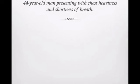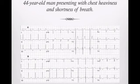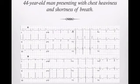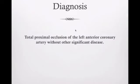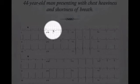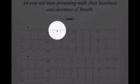How about this 44-year-old male presenting with chest pain, chest heaviness, and shortness of breath? Here is the EKG. Again, most paramedics would just be looking for ST segment elevations. We don't see any, but if we look at AVR, we have about 1 millimeter in AVR there, greater than V1. This patient had a total proximal occlusion of the left anterior descending coronary artery without any other significant disease, with just that, 1 millimeter ST elevation in AVR.